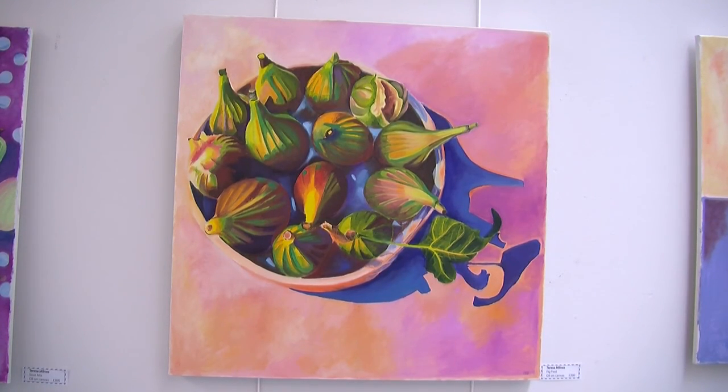This one is called Fig Fest, and again, it's just a celebration in the joyousness of growing your own fruit and vegetables. I have a fig tree, I pick them, I put them in the white dish, and was immediately struck by the colour and the light and dark and the separateness of the shadow to the figs.